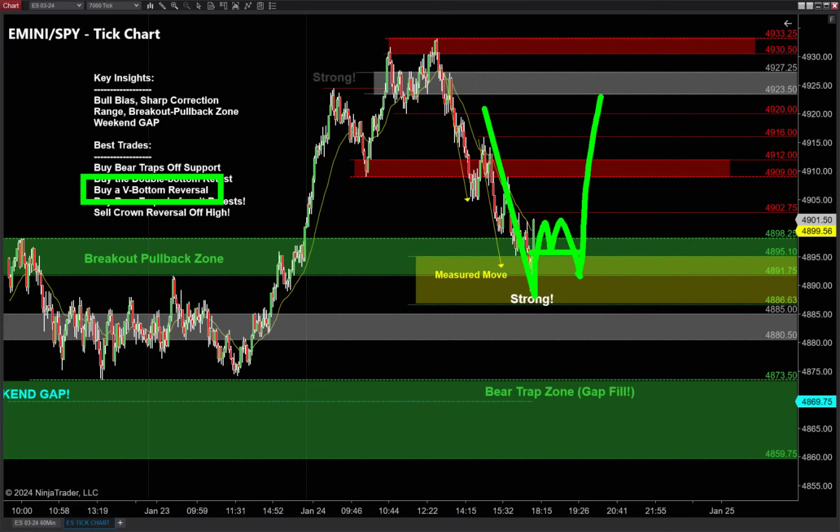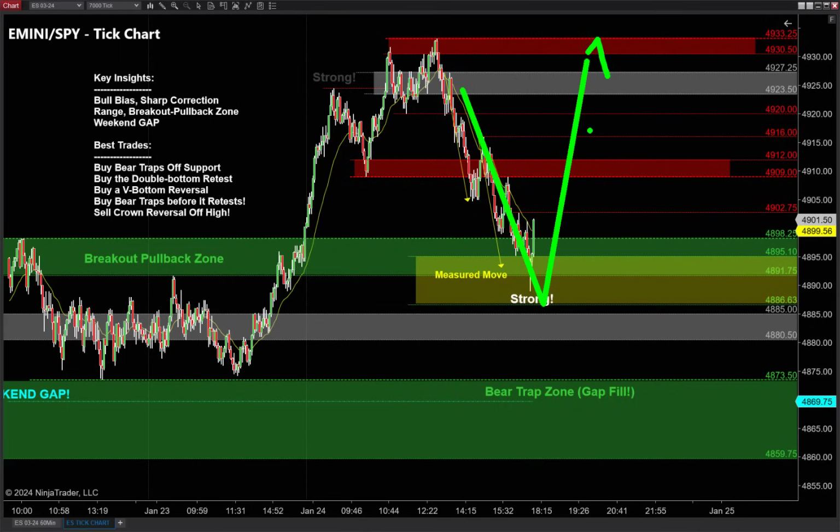We may not get that bear trap. We may not get that double bottom. We may just simply V bottom and boing right back up to retest the high. If we do get a V bottom on this, chances are it will look like this. It'll V bottom and begin to grind.